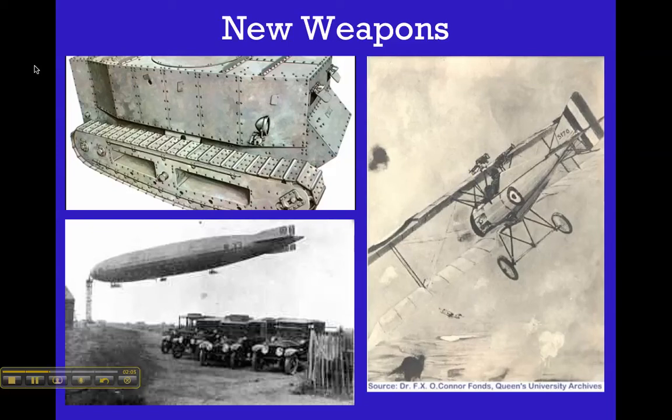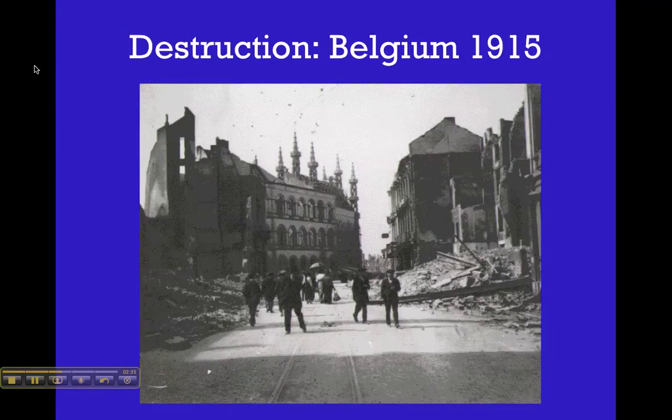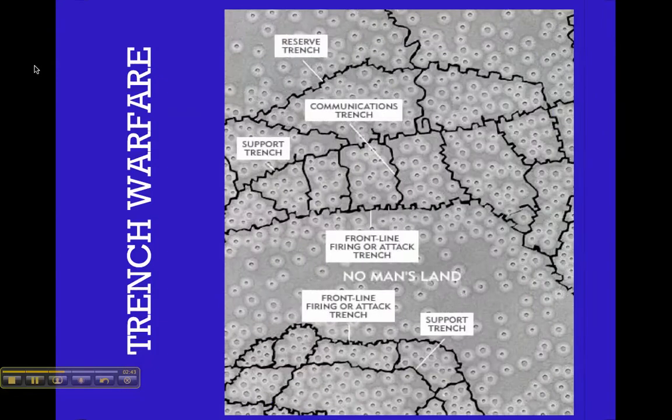In a reaction to all this, the tank is a new invention. It is not quite as successful as people had hoped, but it was an armored vehicle. It was impervious to machine gun fire. It just was incredibly heavy, 14 tons, and moved pretty slowly. Top speeds were just over 3 miles per hour. So not quite the most effective as people had hoped, but still something that was brand new and did have an impact. All of these inventions led to incredibly widespread destruction in the areas around the fighting.